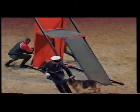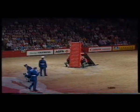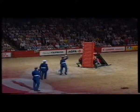Well done. Right, we'll take the height now to 9 feet, the highest we can go. We've still got 2 dogs left. Right then, Air Dog Sally, come on then. Give her a cheer as she's going over. Come on.